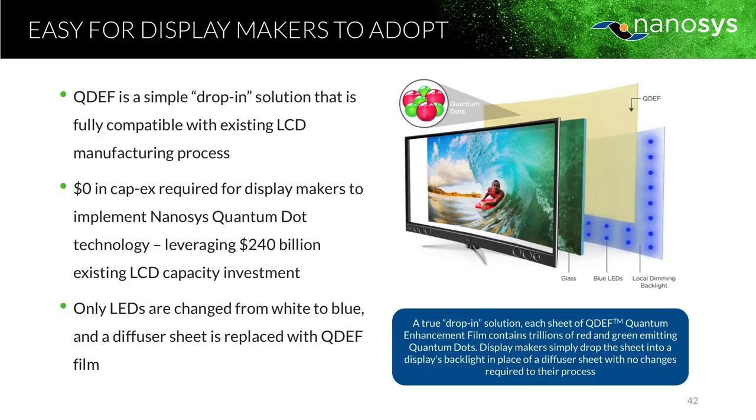If you're a display manufacturer and you want to use quantum dot enhancement film, basically you take out the white LEDs in your set, you put in blue LEDs, and then you take out a diffuser sheet and you put in quantum dot enhancement film, and that's it. So there's no capital investment. It's basically just a component switch. And so this, I think, has really driven the adoption of this technology in the display market.